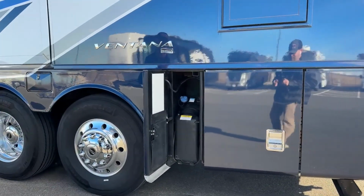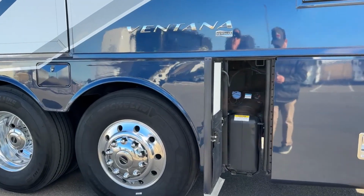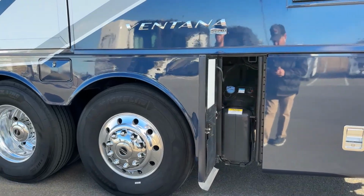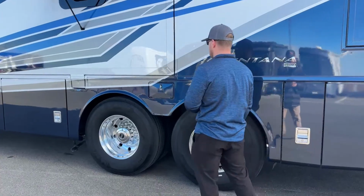And then the tank for our diesel exhaust fluid. So that is a 13-gallon diesel exhaust fluid tank. Now there is a gauge on it outside, as well as a gauge inside on the dash, so we can always see what our diesel exhaust fluid level is.